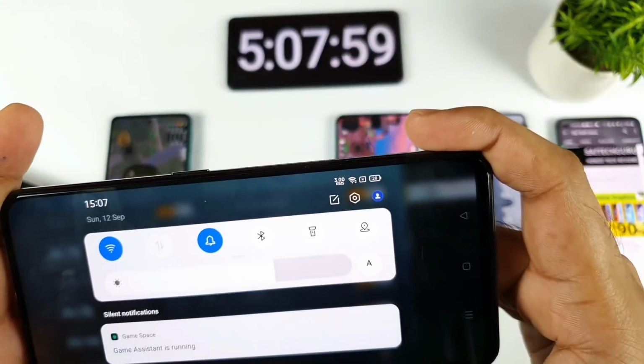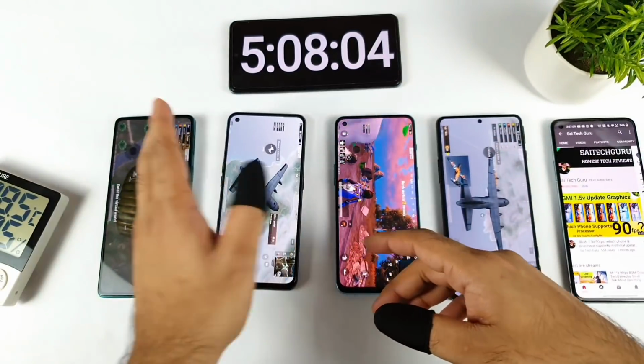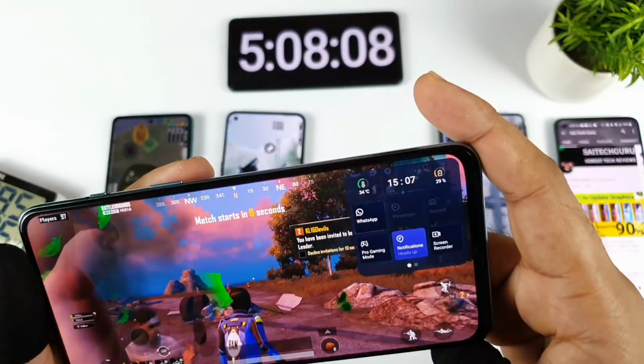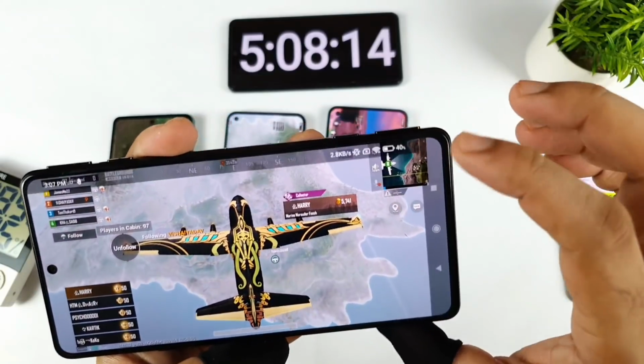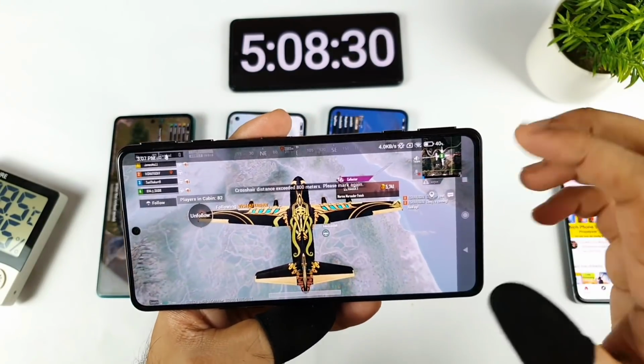And right now the Realme X and Max is at close to 28% at this range. So 23% and 28%. And in the OnePlus Nord 2, we are getting about 29%, as you can see, 29% in the OnePlus Nord 2. So 23, 28, 29. And the Poco F3 GT, we are seeing about 40%, as you can see, it's 40%.